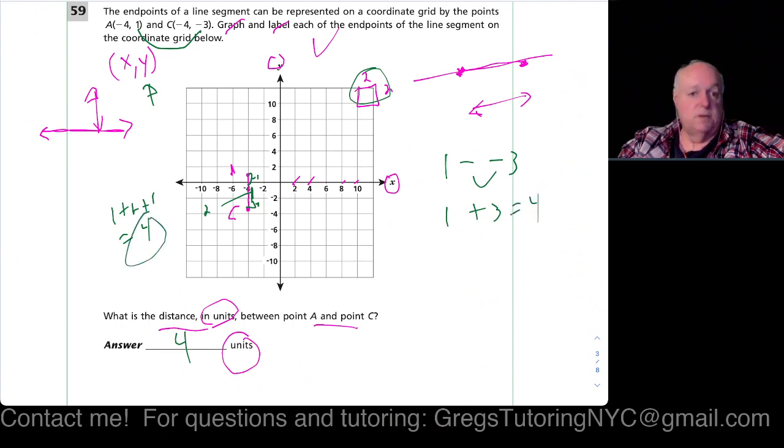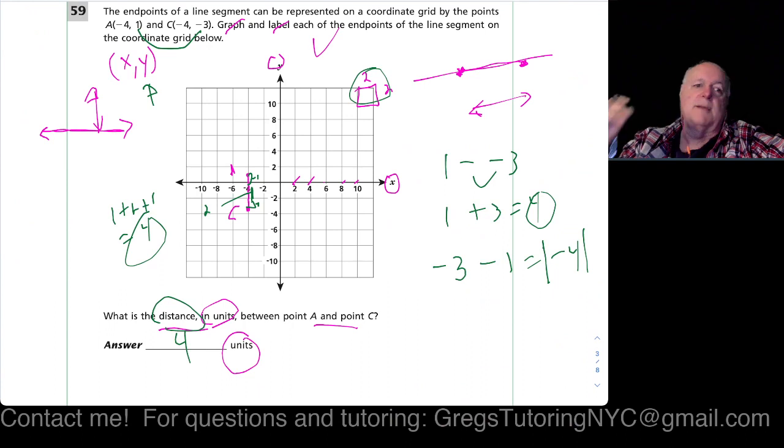Okay, we could have done this in reverse as well, and we could have done minus 3 minus the other one, minus 1. That gives us minus 4. So wait, what's going on here? Well, you have to realize that distance is normally considered as the absolute value of it. There's different contexts of this, so you have to be careful. But if we're talking about the distance, they're asking basically, what is the length of the line segment, right? We can't say the line segment is minus 4 inches or something like that. So we have to take the absolute value of it and still get a 4 for that as well, right?